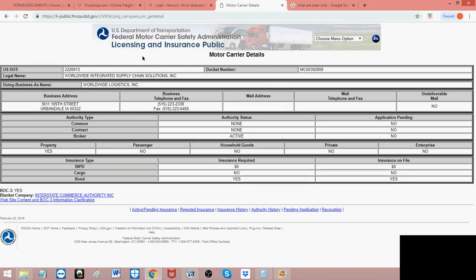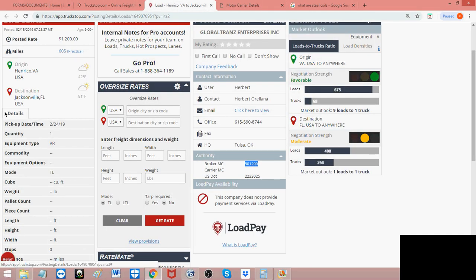But this is how you multitask. Dispatch, this is Laura speaking. Hey, you say Laura? Yes. Hey Laura, I'm looking at a dry van load for Sunday, picking up in Henrico, Virginia, going down to Jacksonville, Florida. Is that still available?